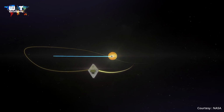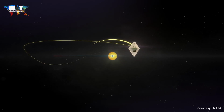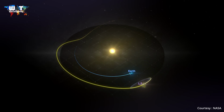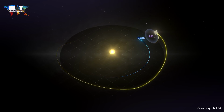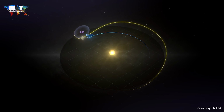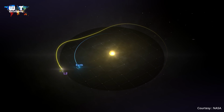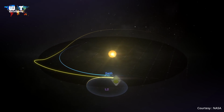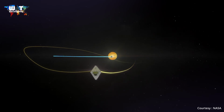However, L1, L2, and L3 are metastable. So objects around these points slowly drift away into their own orbits around the Sun unless they maintain their positions, for example, by using small periodic rocket thrusts. This is why L1, L2, and L3 do not collect objects like L4 and L5 do.